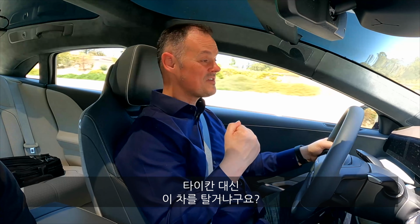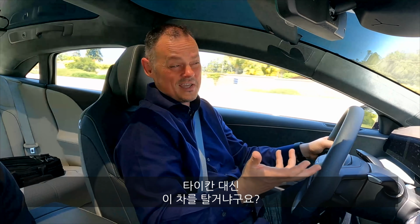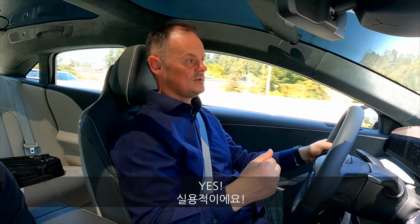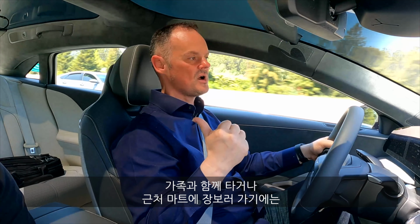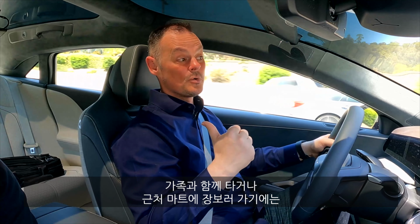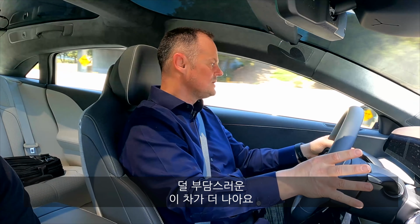Am I getting as big of a kick out of this as I get off the Taycan? No. Do I think this is as practical? It's a lot more practical. I'm definitely going to feel better driving my family around in this. I also don't think that it's going to get egged when I leave it in a supermarket car park for looking too expensive or being too cool.